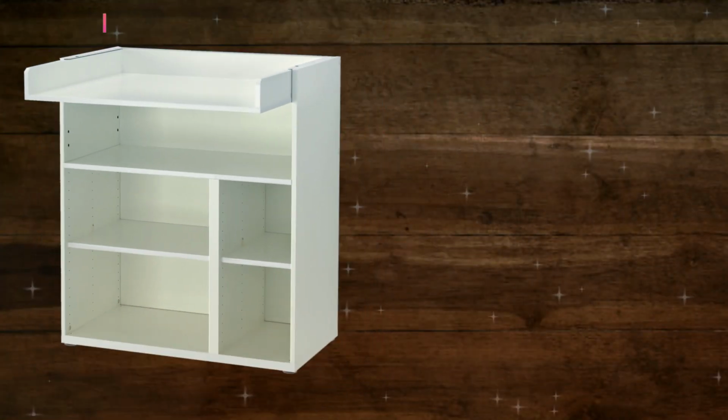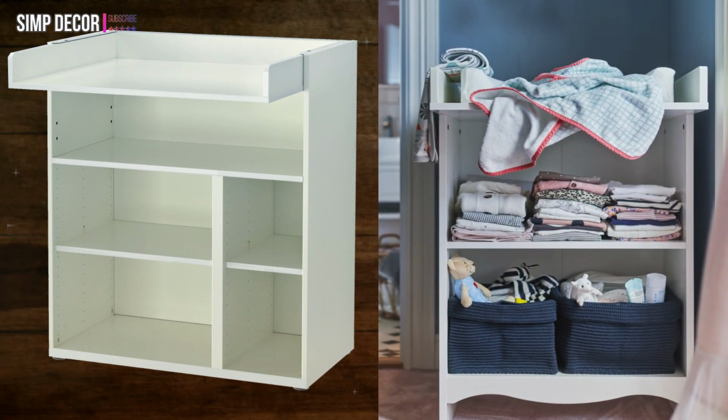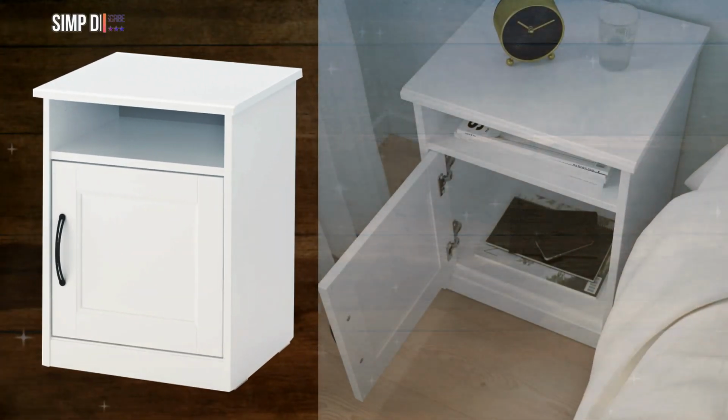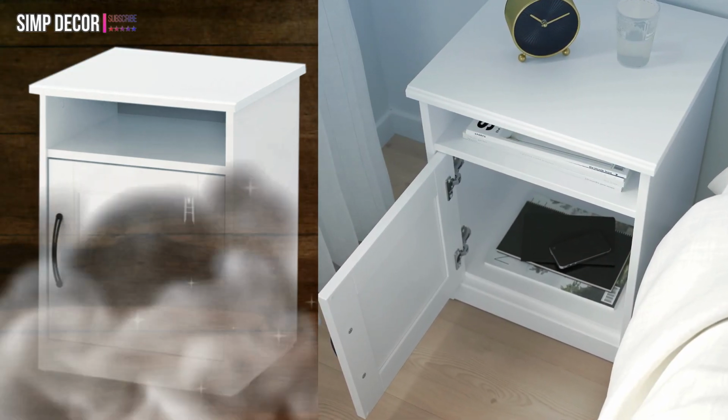22. Stuva changing table. It's so much more than just a changing table. You can use this to store various objects in the bedroom. 23. Songi-san bedside table. This bedside table is very suitable for use in small places.